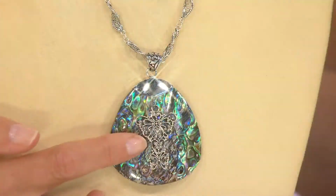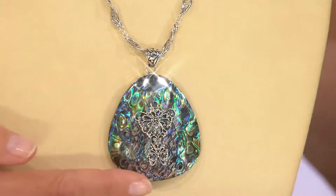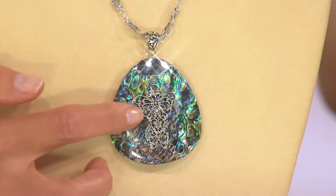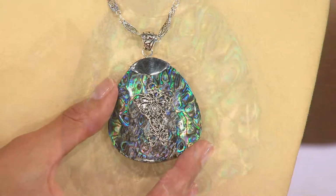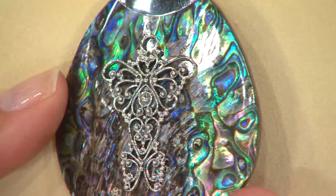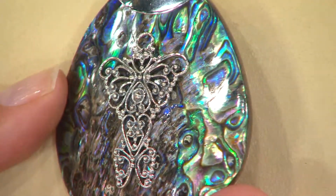What do we call some of this? Is that called bun, or how do you pronounce that? B-U-N. Bun. Bun is this swirl design. Filigree like that, and that symbolizes the beautiful life. In Bali, everybody has a beautiful life, and this is what we put on every one of the jewelry to make sure everybody is beautiful.